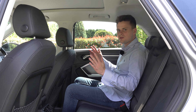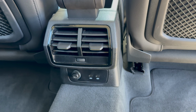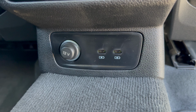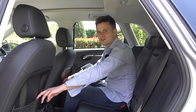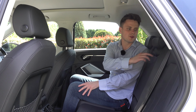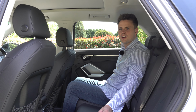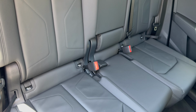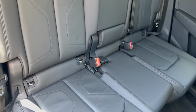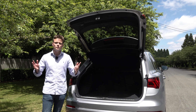And in addition to other key features, we've got directional air vents towards the center, along with a 12-volt socket and 2 USB-C ports. There are also map pockets behind the front row seats, and also decent door bin storage, and as well as a fold down armrest with 2 small cup holders. And finally, for child seats, these 2 outboard seats are ISOFIX compatible, and right behind me there are 3 top tether points. Let's now move on to boot capacity.